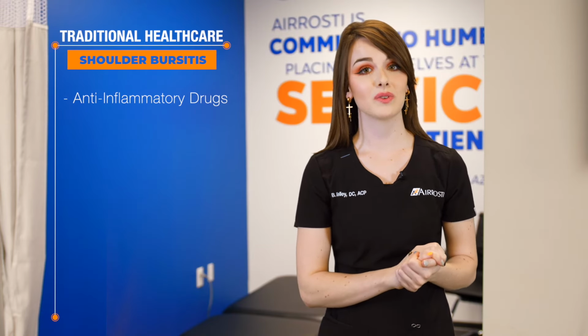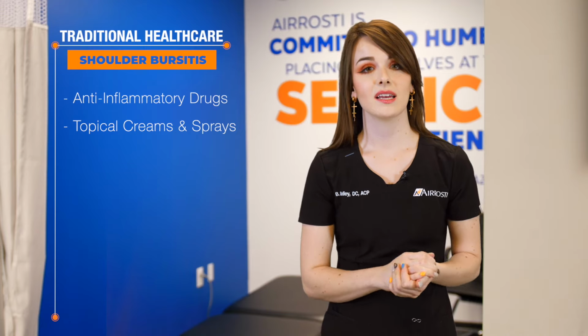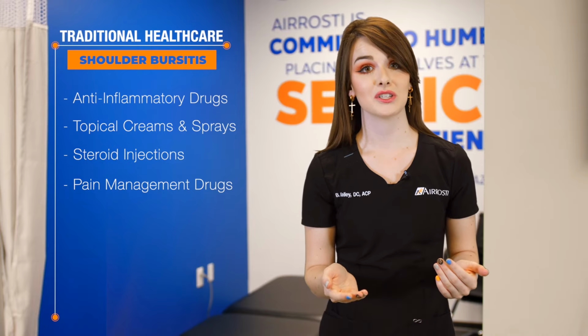Now let's discuss how traditional healthcare usually handles shoulder bursitis. Typically, this is handled conservatively with non-steroidal anti-inflammatory drugs that you can get over the counter, or topical analgesics, which usually come in the form of a cream or spray to be applied directly to the skin. In more serious cases, a steroid injection may need to be administered, or potentially pain management medication.